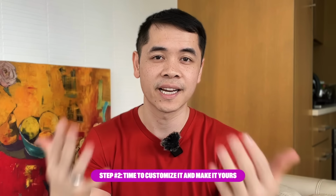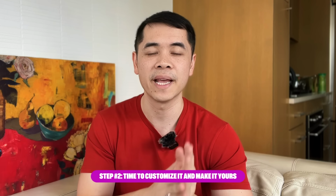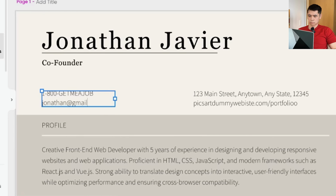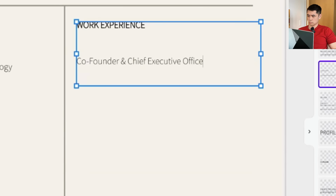Step 2. Time to customize it and make it yours. This is where Picsart really shines because it makes organizing your info effortless. Start with your name at the top. Make sure it's big, clear, and easy to read. Below that, add your contact info, email, phone number, and LinkedIn if you have one. Next, we move on to the work experience section.